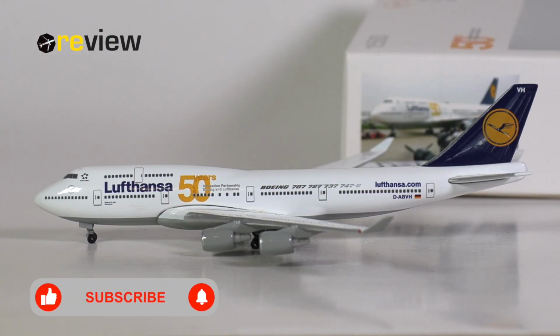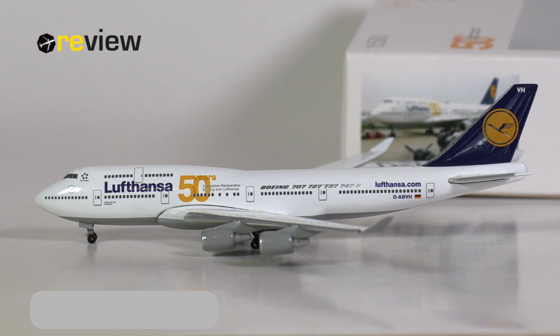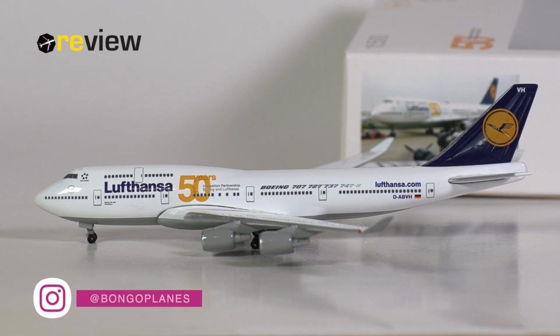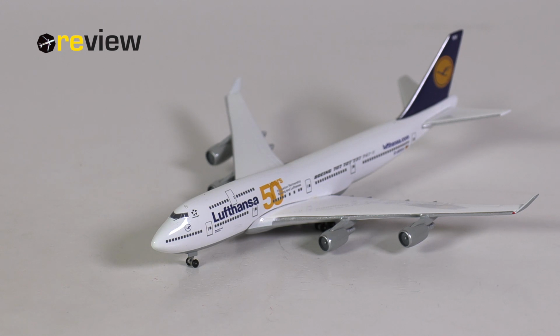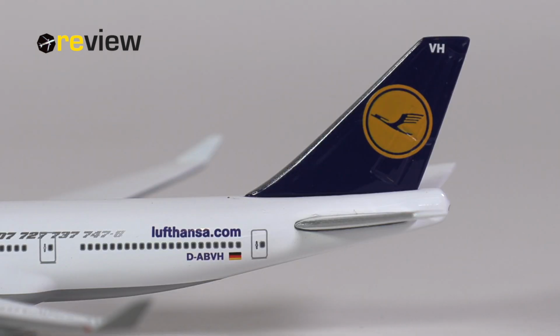And here she is, the Boeing 747-400 in the former standard livery of Lufthansa with the 50 years Innovation Partnership sticker. Over the decades, Boeing and Lufthansa have been in a very close partnership and have contributed quite a lot to each other with various aircraft types, Lufthansa also being launch customer of many of Boeing's aircraft over the years. And to celebrate the 50th anniversary of their close partnership, they added this sticker to the 747.